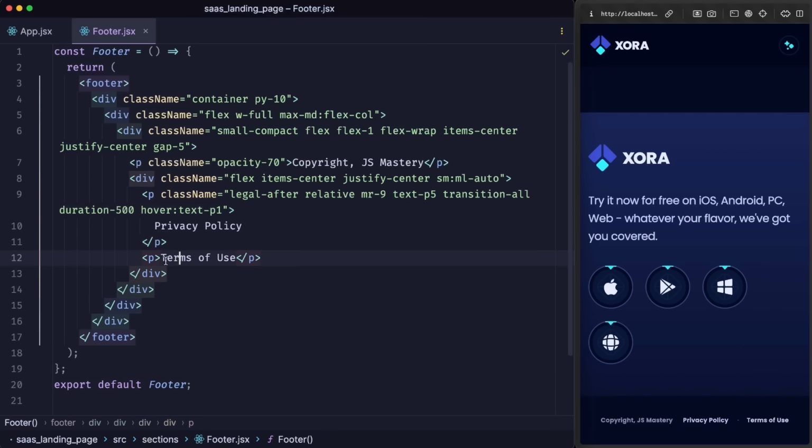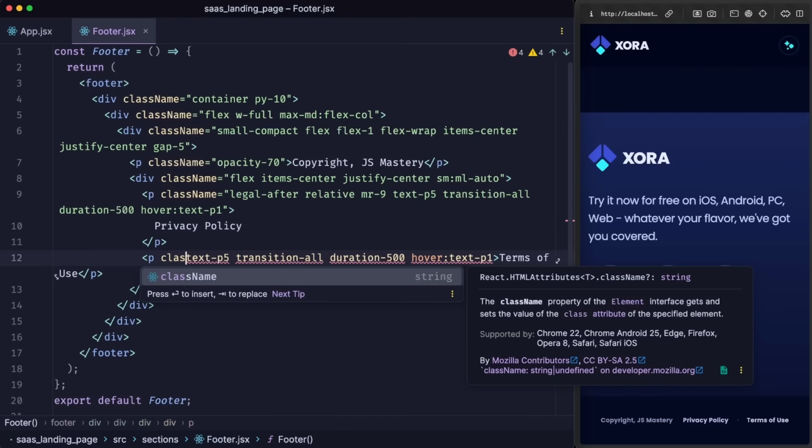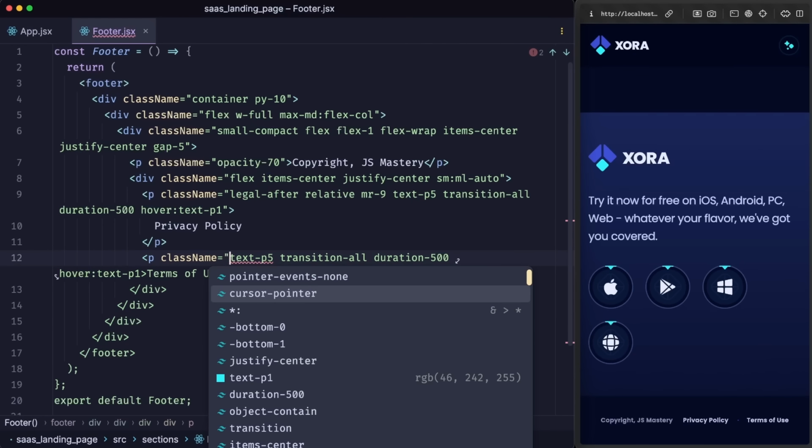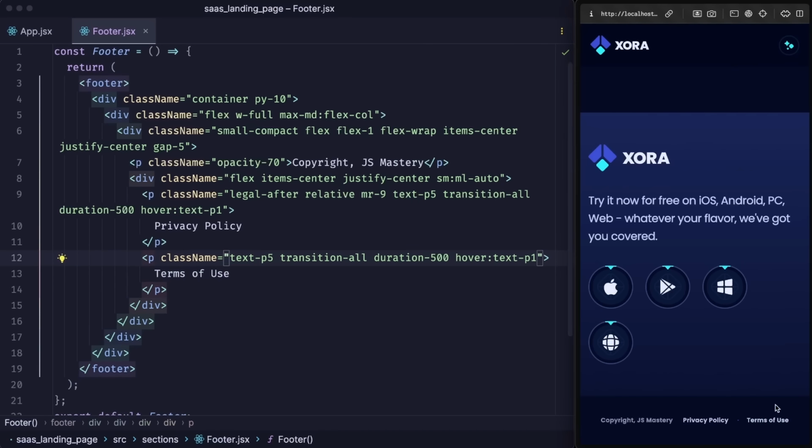We can do something similar for the terms of use. So let's just copy the second part of this, text p5, transition duration, and hover effect, and add it as a class name right here. And don't forget to close it. Now we have 2 different links.